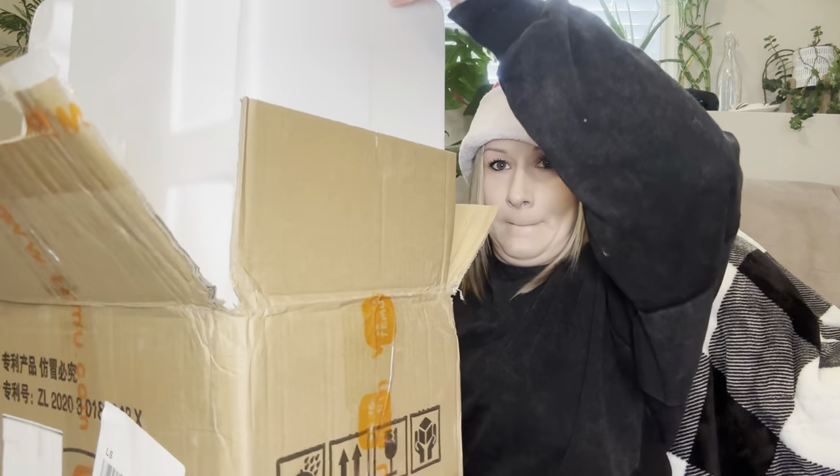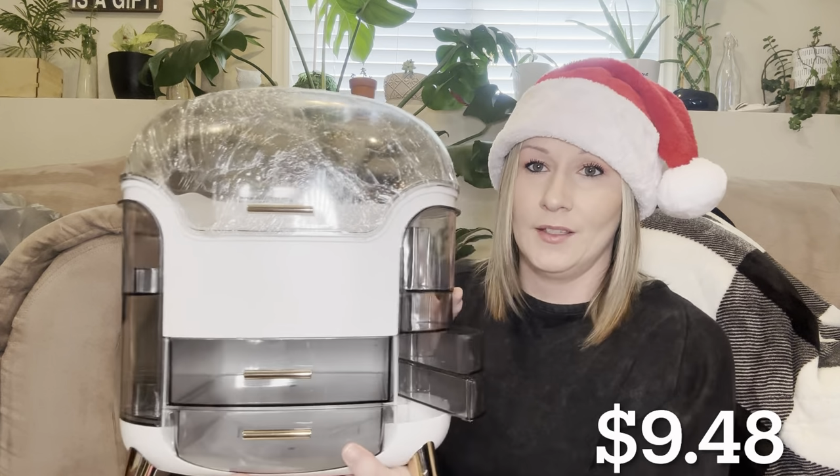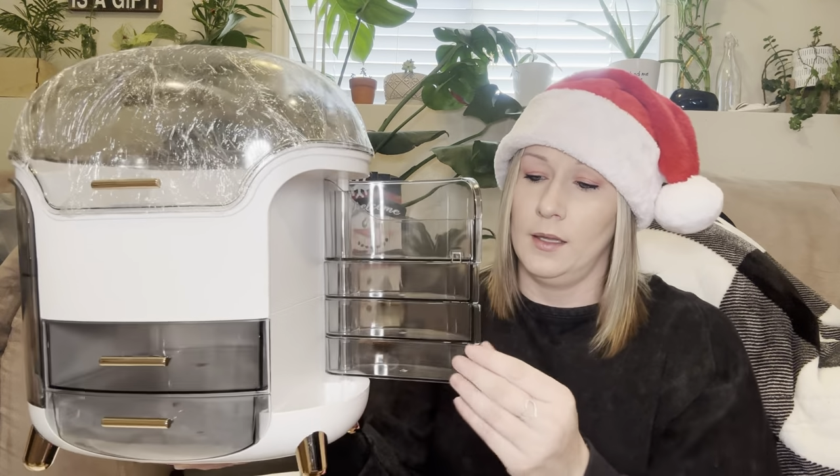Next item is this. Now this is going to be for my oldest daughter, and I think that she is going to love it. So let me just open this up here and kind of show you what it is. I think this thing is amazing. Okay, I got it out. Okay, so this is like a makeup organizing bin storage container. It's absolutely beautiful. This is so much better than I had imagined. So right here, you have all of these little storage containers that you can put different, you know, beauty products in, some makeup.